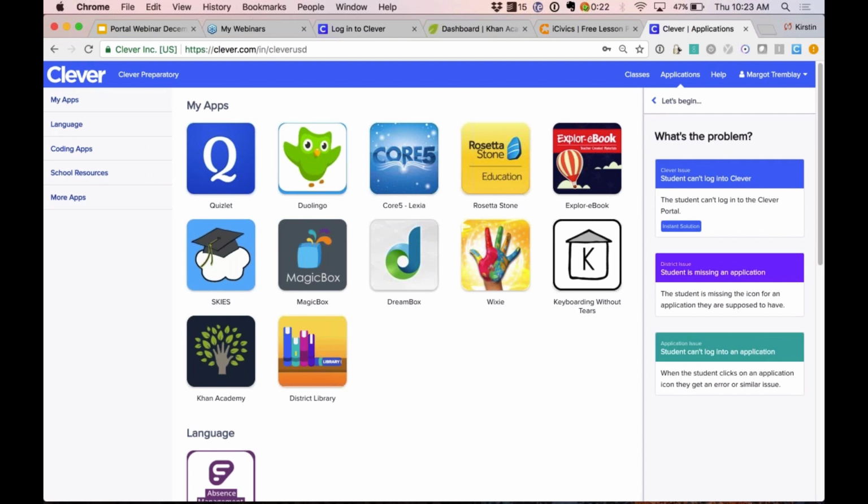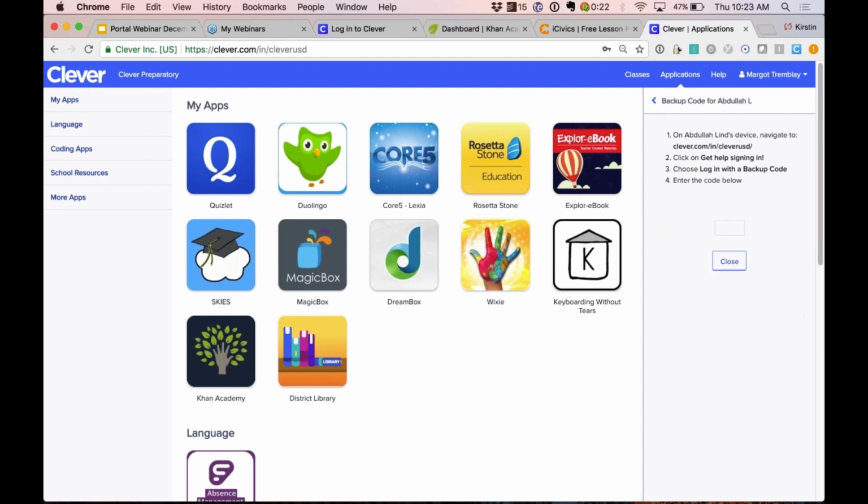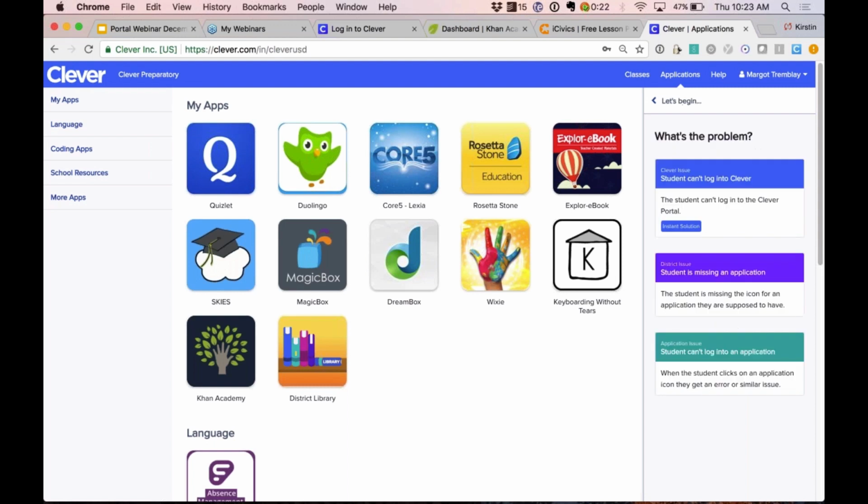If the student is having difficulty logging into Clever, they can click this button and instantly be provided with a backup code. They can use that backup code for a temporary amount of time. They can only use it once, but that backup code will get a student right into their Clever account so that they can start learning and follow along with the day's lesson rather than having to go to a worksheet or do something that the rest of the class is not engaged with.